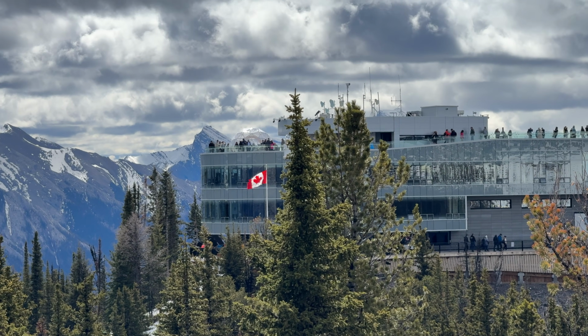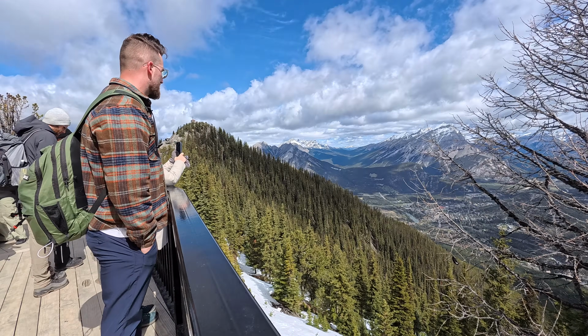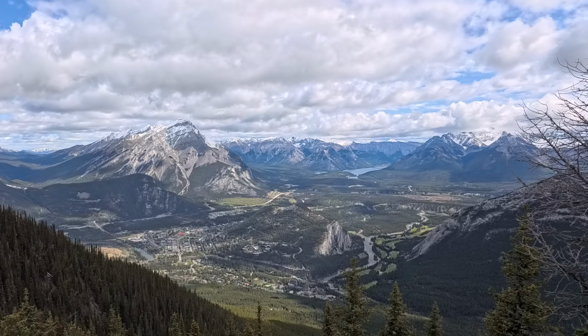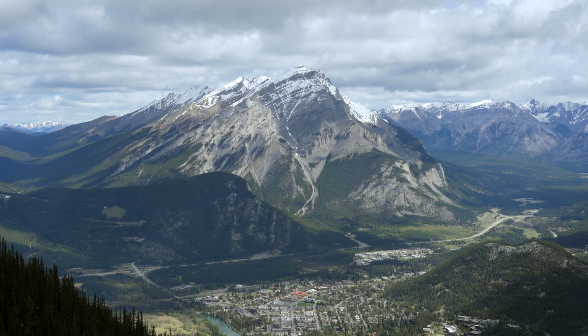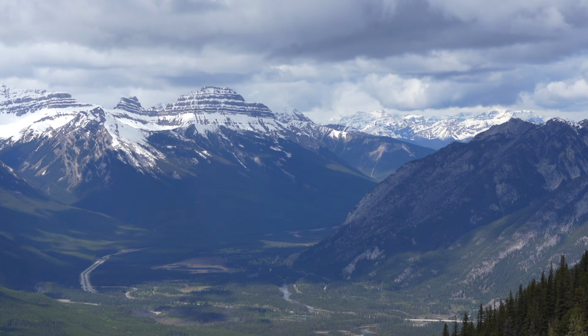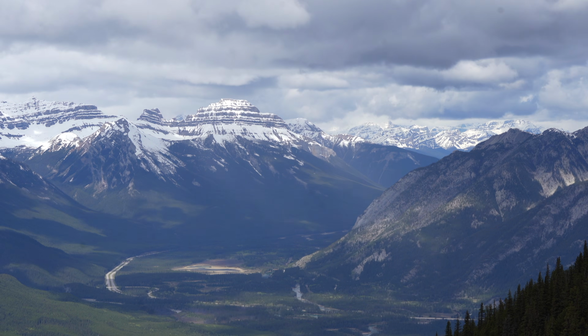The gondola sits here atop Sulphur Mountain, which you can see very clearly from the top of Tunnel Mountain that I've hiked a few times before. But I really don't have the words to describe just how magical it is up here, especially on a gorgeous day like today, taking in the dramatic power of the towering peaks that surround us, the Bow Valley below, and the town of Banff that sits within it. To be honest with you, I probably could have stayed up here all day long just taking it in, especially on a beautiful day like today.